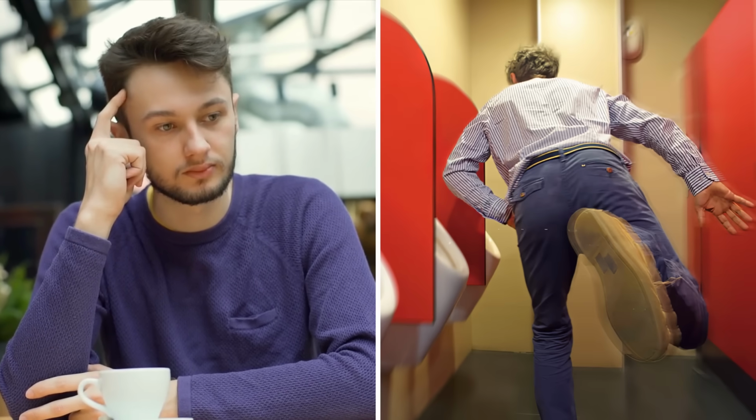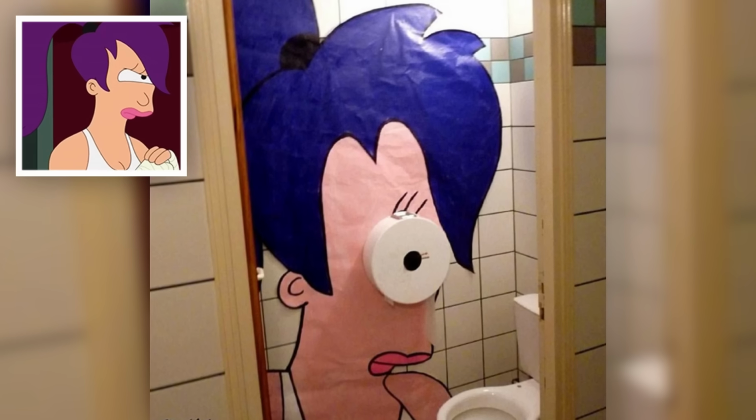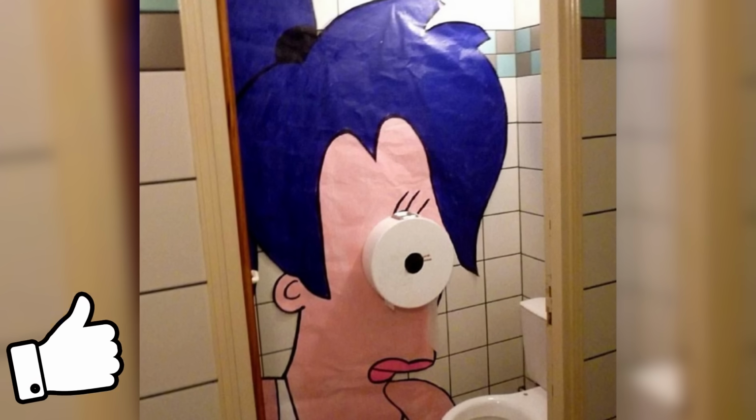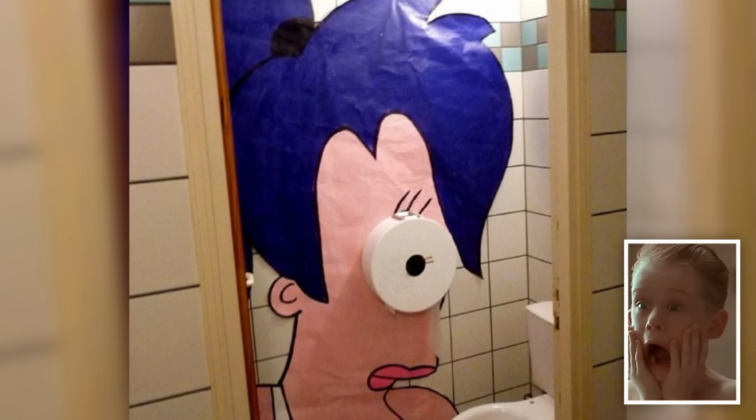I can only imagine how uncomfortable it would be to rush to the toilet and find this giant art of Leela from Futurama glaring intently at you in the stall. The use of the toilet roll holder as her Cyclops eye is pretty ingenious, but this is one surefire way to cause some serious stage fright.